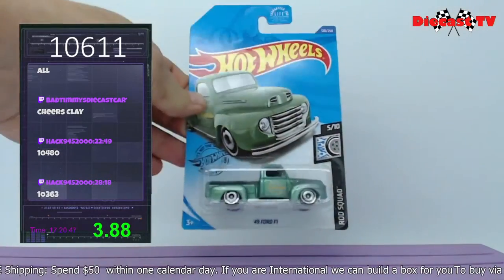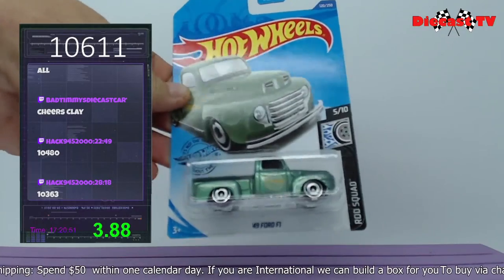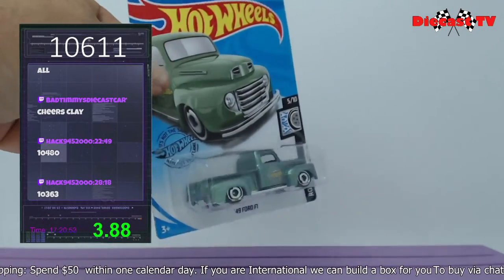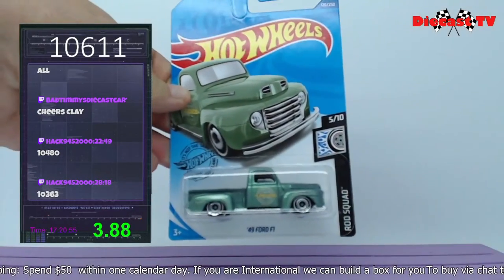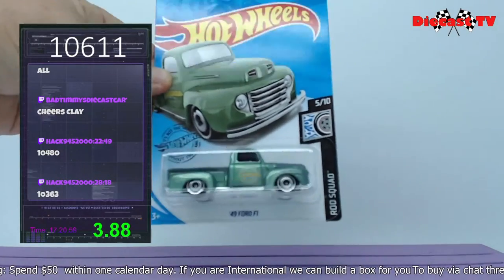Well, here's another little beauty from Hot Wheels. Hot Wheels legend, the Rod Squad, the 1949 Ford F1. Look at this one. Check it out. Little hot rod truck right there. Love the color on this one, actually. This is number 5 out of 10.